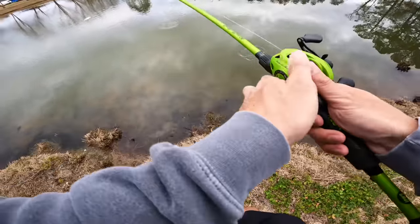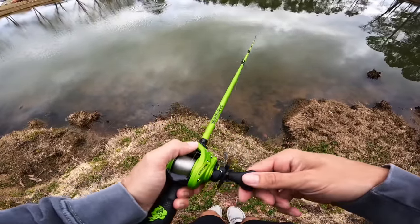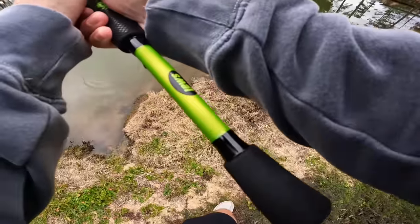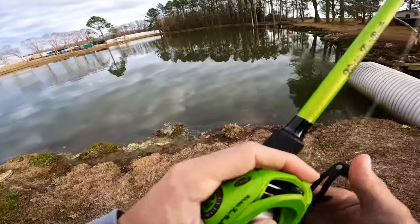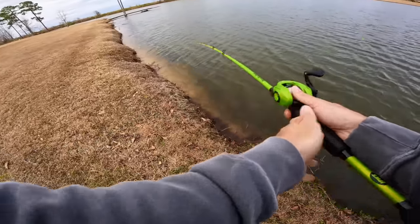No, no, no, no. What the heck? That was a 5 pounder, bro. I just saw him. You want to fish for like another 45 minutes and just call it.